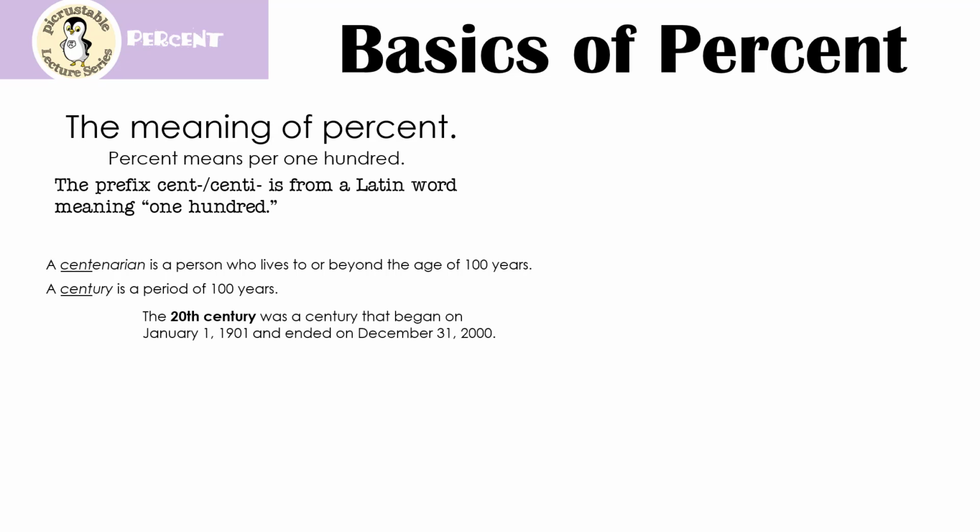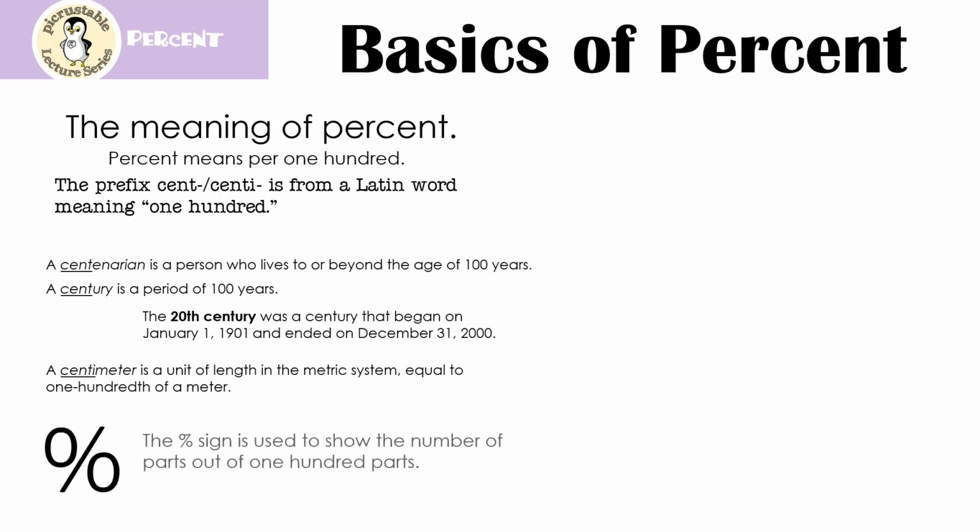The 20th century was a century that began on January 1st, 1901 and ended on December 31st, 2000. A centimeter is a unit of length in the metric system, equal to 1/100th of a meter. And then we have this. The percent sign is used to show the number of parts out of 100 parts. Let me show you what I'm talking about.